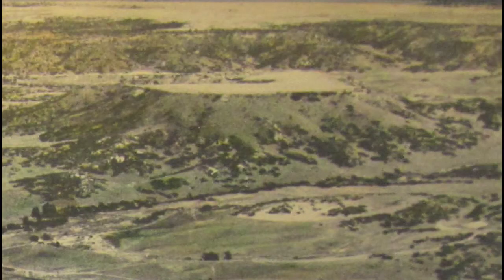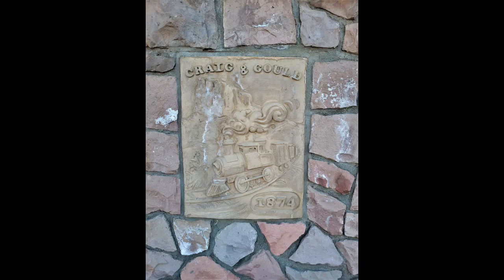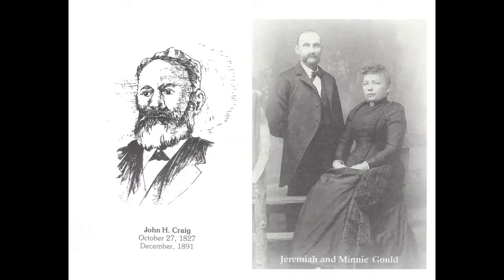Okay, I mentioned earlier that Silas Madge began quarrying rhyolite from his quarry in 1872. The first building here in Castle Rock made of rhyolite was built in 1875, and we'll get to that building a little bit later. First I want to talk about the first residential neighborhood in Castle Rock, and that would be the Craig and Gould neighborhood, named for Jeremiah Gould and John Craig, two of the founding fathers of Castle Rock, who donated some land so that the town could sell lots.